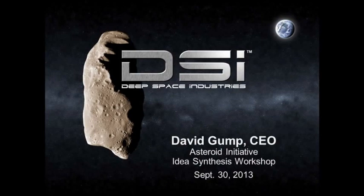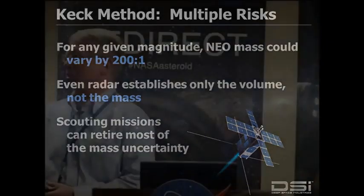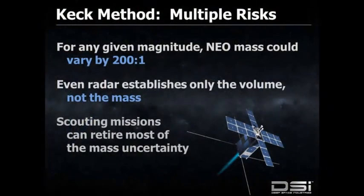Thank you. The Keck-style approach, the baseline that NASA has now, I think has unacceptable risk for failure, because if all you're going on is the magnitude, the device and the mission you've designed for, say, 200 tons return could encounter very easily something at 500 tons or 1,000 tons. Even if your target has been considerate and actually flown by Earth for a radar observation, you still only know volume, you don't know mass. And the other point I'd like to make during the presentation is that scouting missions are really essential to bring down mass uncertainty as well as other uncertainties.